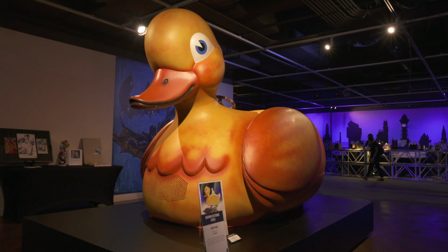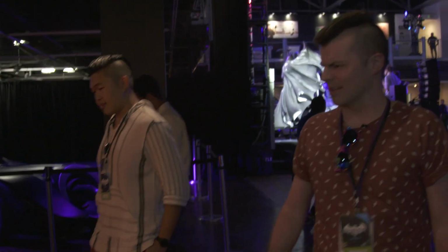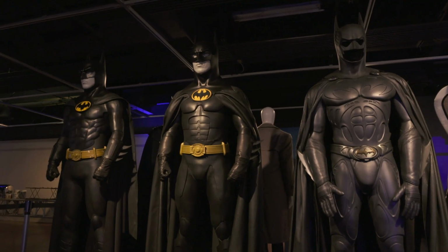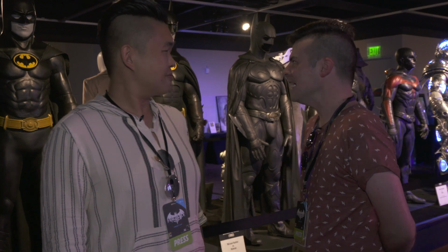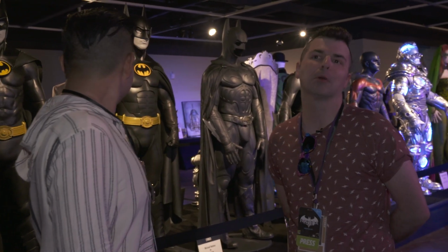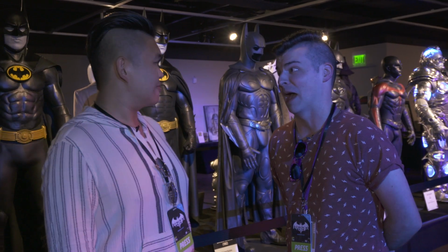So this is the actual movie prop then, right? Did it actually make noise in the movie? Yes, I think so. We're here in the Batcave hanging out with a whole host of Batman costumes throughout the ages. What's your favorite one of these, Kyle? I'm gonna say the original 1989 Michael Keaton one, mainly because it's got fewer pieces to it. It's a little smoother, and apparently I like a smoother Batman experience.